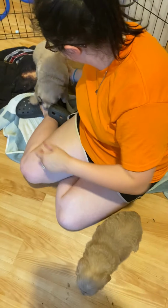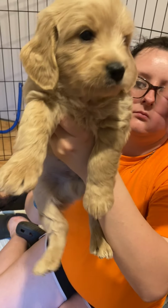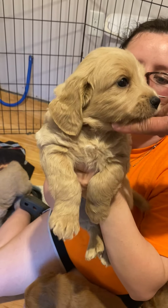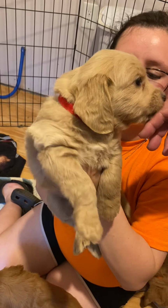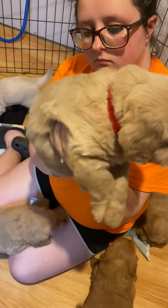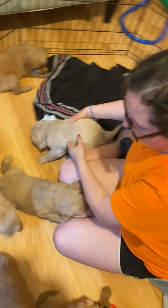We got red. And again, super cute teddy bear face. Lots of shaggy wavy curls that you can already see coming in. Super cute. Bigger boy, and he is one of the bigger boys. You better get lime green before he loses his color.